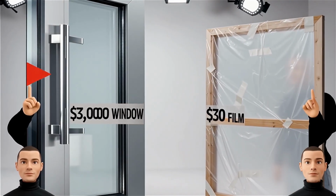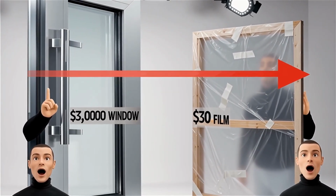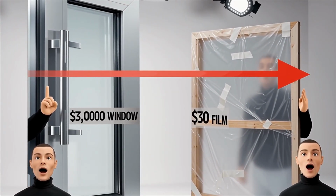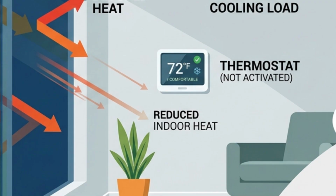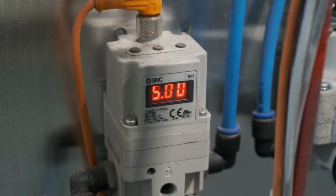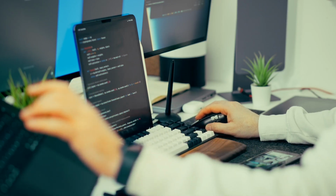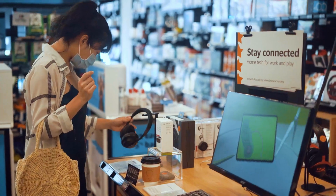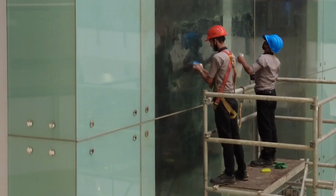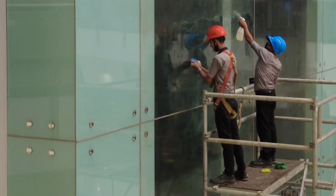Window replacement companies do not want you knowing a $30 film does 70% of what a $3,000 window replacement does. HVAC companies do not want you solving the heat problem before it reaches the thermostat. Energy companies charge per kilowatt, and they need you to keep consuming. So nobody tells you. The product exists. The research exists. The hardware store stocks it. But the financial incentive to hand you that information simply does not exist for the people you have been trusting to help you.